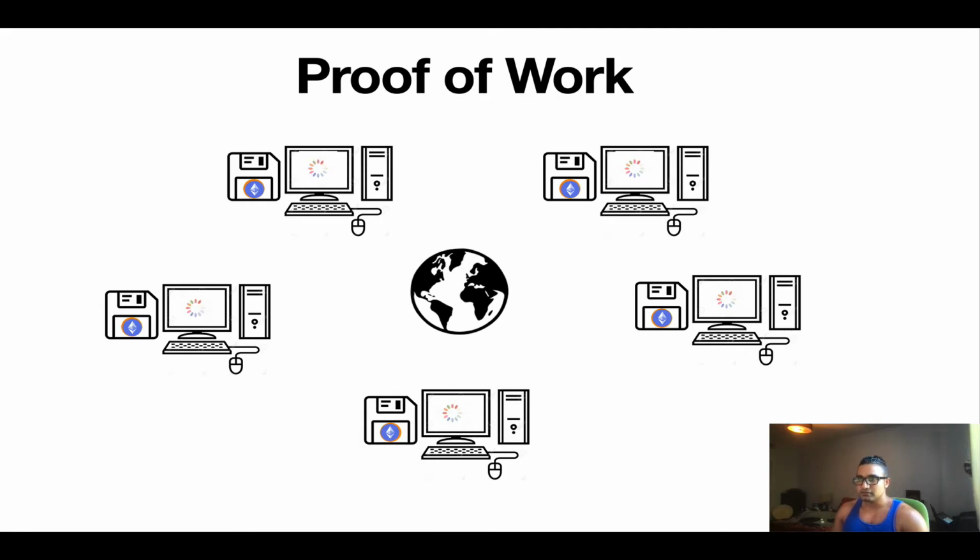But what does it mean to solve a puzzle? In short, it's just guessing the numerical input to a function such that the output equals some numerical output.